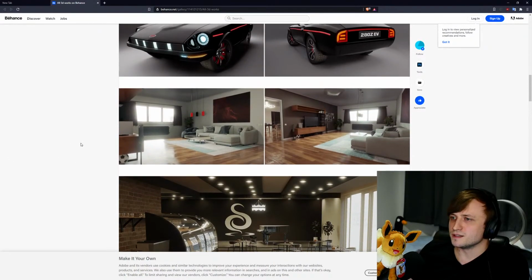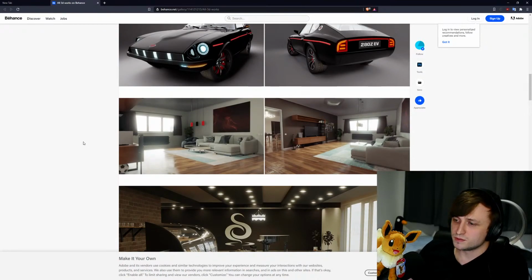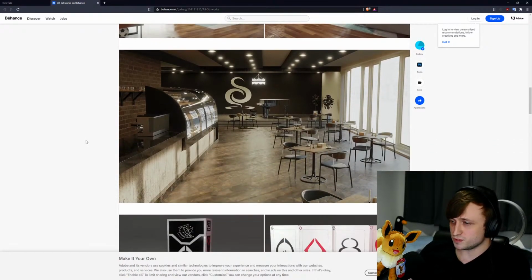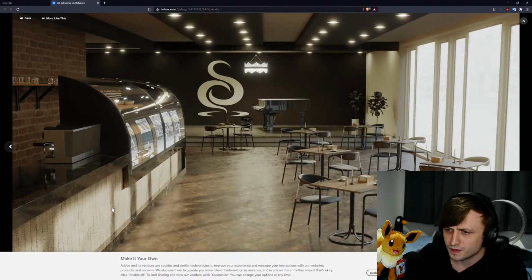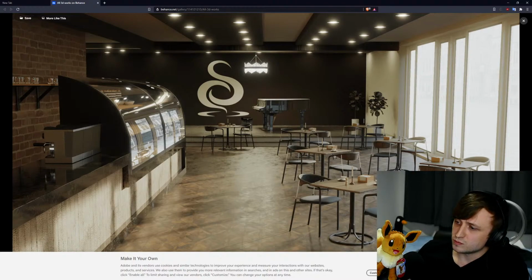So I see here that there's a mix of not just the concept work for vehicles, but also architectural visualization. This is super nice. Let me take a look in here. Materials, a bit strange, non-realistic. The bricks on the walls here, it's completely flat. But the rest of it, lighting-wise, looks pretty nice.